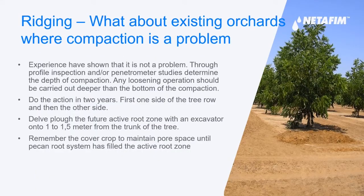What about existing orchards where compaction is a problem? I discussed it with various people and they would say they're not afraid. And we have some producers who are now ridging all their old orchards. So experience has shown that it is not a problem.